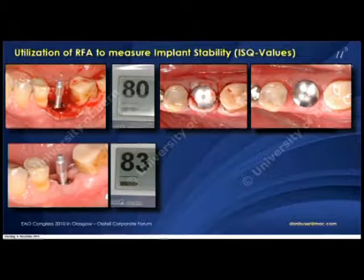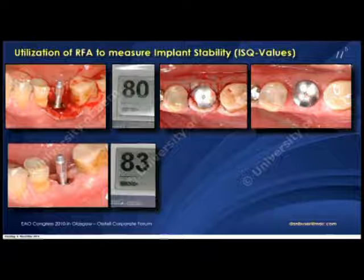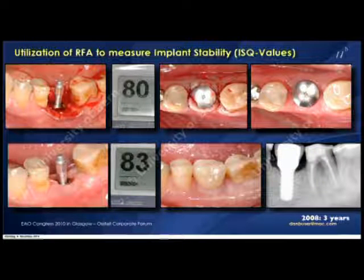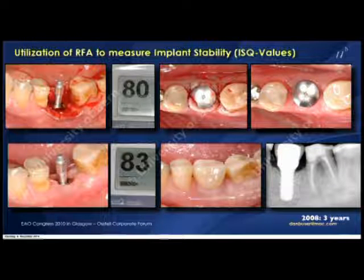And then you see 83, a slight increase. So that's the post. The patient went into final restoration, and this is then the 3-year follow-up of the same patient. So that indicates a very stable situation.